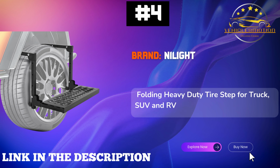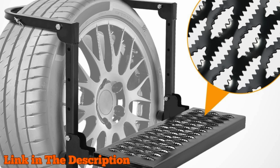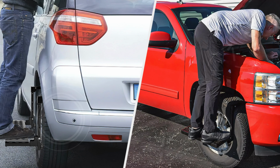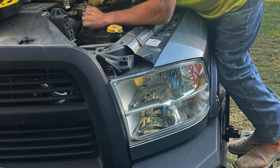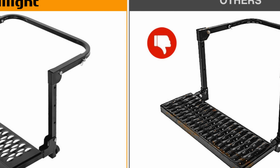Number 4. Nilight Folding Heavy Duty Tire Step is an essential tool for anyone who owns a truck, SUV, or RV. This innovative tire step boasts a robust steel construction, allowing it to hold up to 350 pounds, ensuring strong load-bearing capacity. With 5 adjustable positions for tire widths of 10 inch to 14 and 3 height adjustments, accessing your vehicle's roof rack, engine bay, or luggage has never been easier.